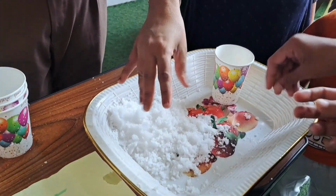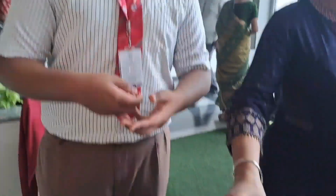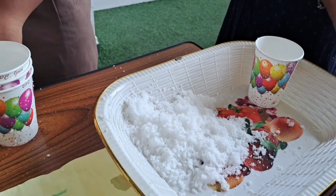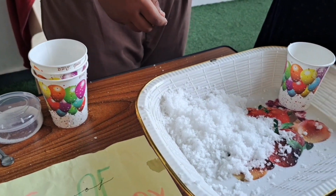Pour a little bit of water into it and start peeling layer by layer. After you hit a certain layer, it has a snow-like texture. That is due to this powder, which has absorbed the water that we put.